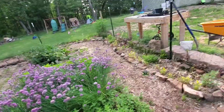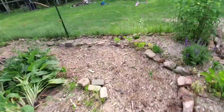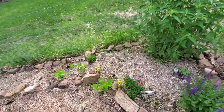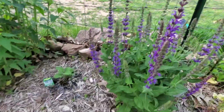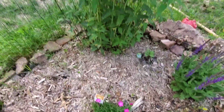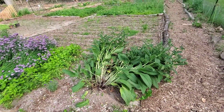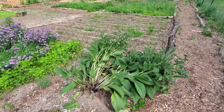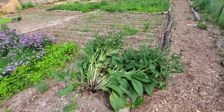Yeah, so that's the garden today. This is June 6th, I think. I don't know. It's Saturday. The anthus has started to bloom. Look at the salvia. So pretty. So now I am going to chop up this comfrey and go mulch the fruit trees with it.